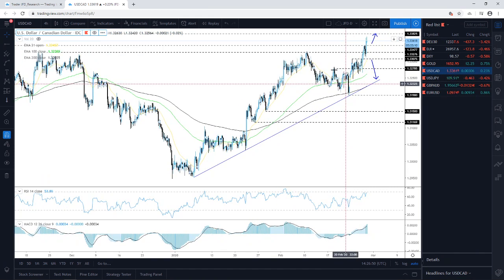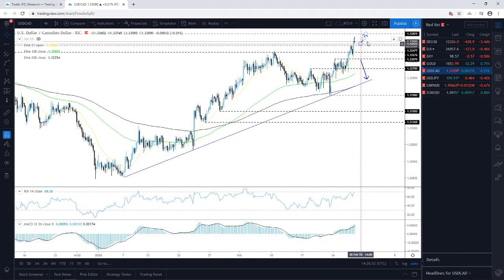But again, guys, for now it's leaning more towards the upside. Let's see if it can reach the highest point of September 2019, which is near the 1.338283 zone. So keep your eyes on that one.